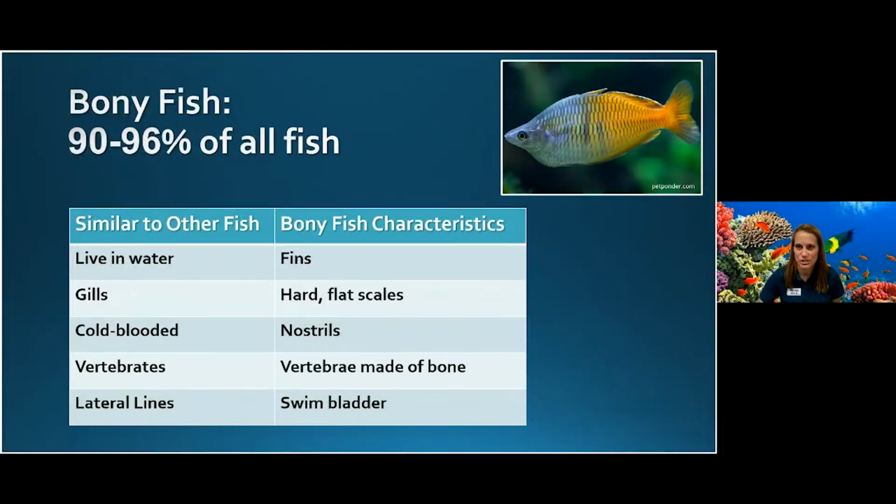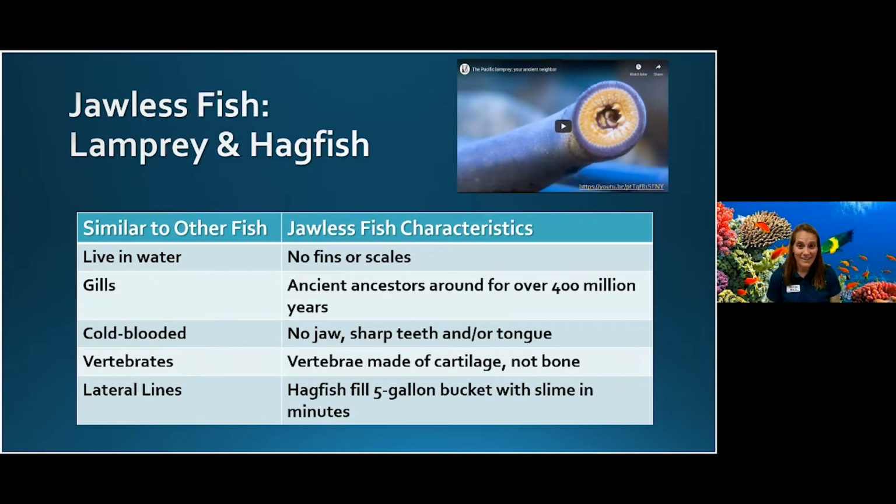And now we're going to move on to our second category of fish. You might be inspired by these also. These are our jawless fish. And the jawless fish, like lampreys and hagfish, are going to have some of the same characteristics as our other types of fish, but they don't have any fins or scales. How crazy is that? And like I mentioned before, they're super ancient. They've been around for over 400 million years.